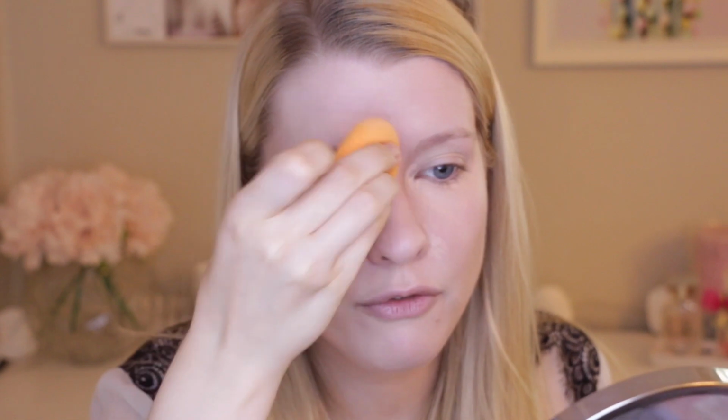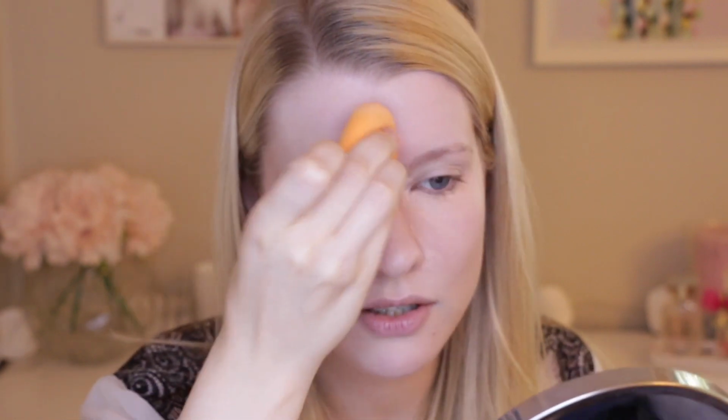Let's make him even more irritated. But it does blend out quite nicely. A few pats with my little sponge and it's blended in. So I don't hate it. I just have to clarify that. I love my concealers. I don't have concealers that I hate. So that is pretty much the closest because that one I don't really use. I don't tend to gravitate towards that one. So he was the chosen one for this look.